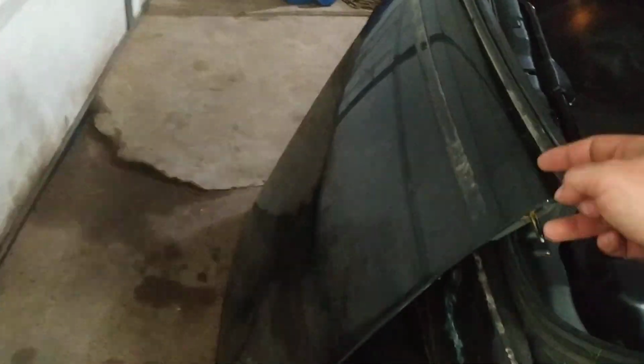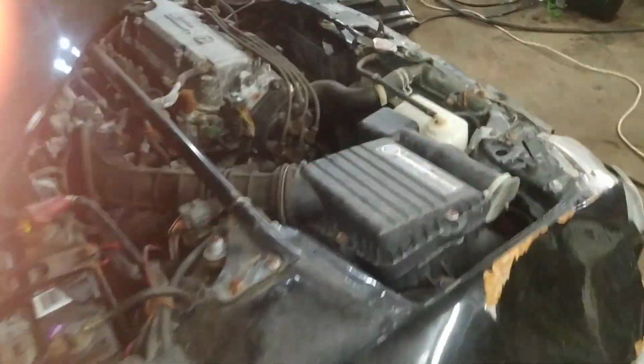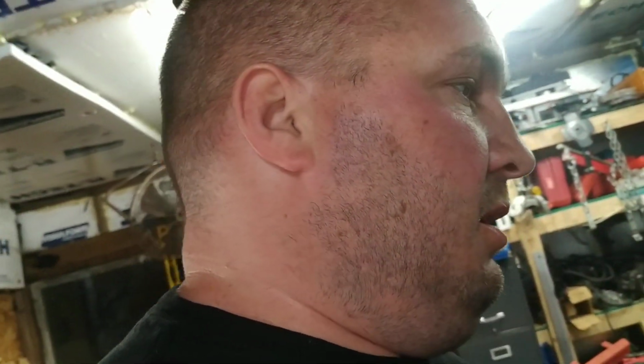You know, maybe somebody wants this top, the hood, the rear window. Rear window rolls up and down just fine. I don't know anything else that would really be of value in here. But yeah, figured I'd give you guys an update. That's what's going on. We're going to pull that up.